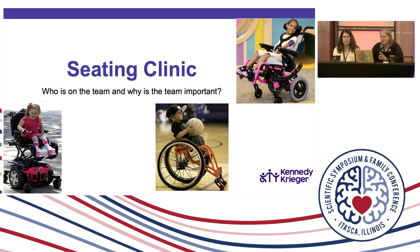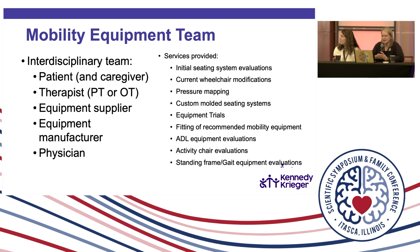So there's a lot of different possibilities out there for equipment, and that's why, if you have access to, or you could go for one or two times to a specialty equipment team, you can find out more about these different technologies. The mobility equipment team can include, of course, the patient and their care partners, but also a physical therapist and or the occupational therapist involved.